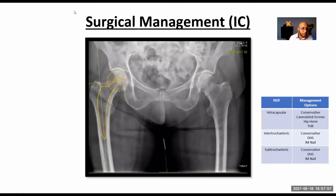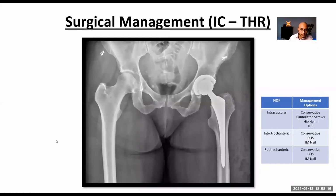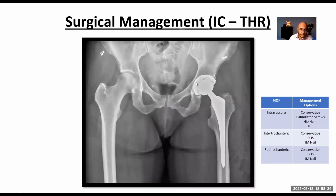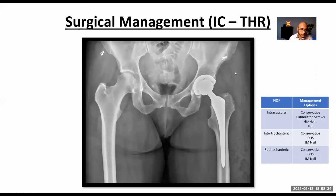And I've put a few pictures here to better illustrate what I was saying. I've kept a table on the side so you guys can keep referencing. So here you go. An intracapsular fracture fixed with a hemiarthroplasty, or replaced. An intracapsular NOF replaced with a THR. So the difference between the hemi and the THR, as you can see, is the acetabular component. One's a total hip arthroplasty or hip replacement, and this was half a hip replacement, yeah? This is not very important.